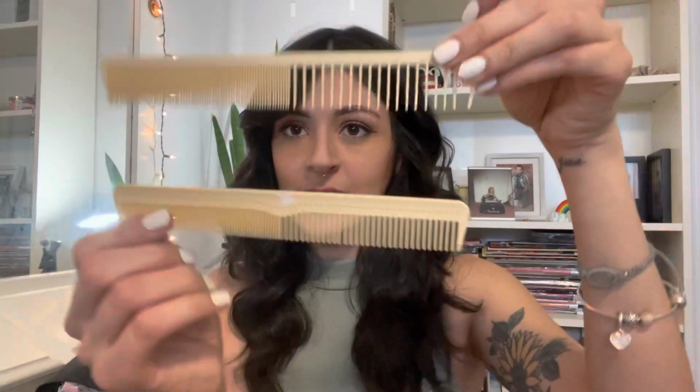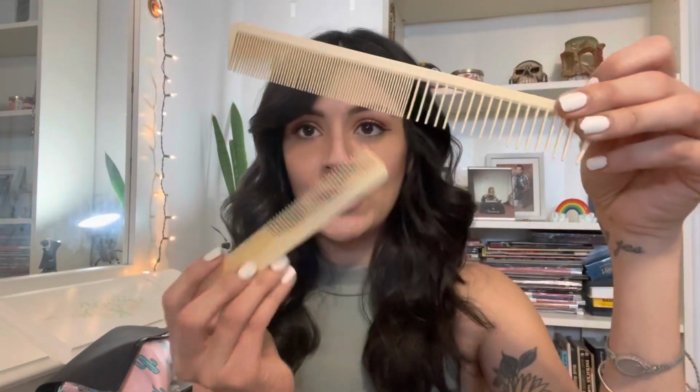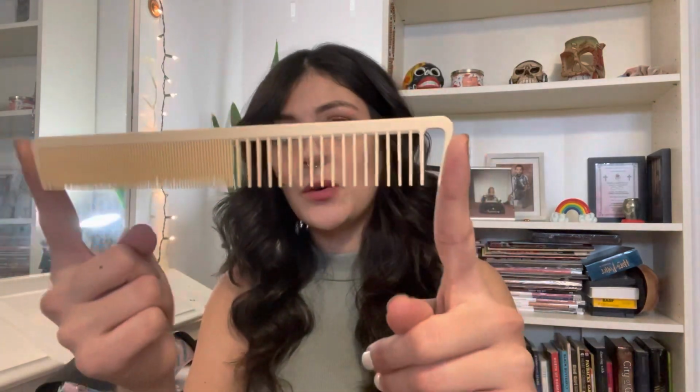So we've got these. All right, we got some combs. So this is our cutting comb, and then we have a smaller comb. I don't really use this one much. And then this one I use all the time. It is my cutting comb. I use it to section. I use it when I am cutting hair.